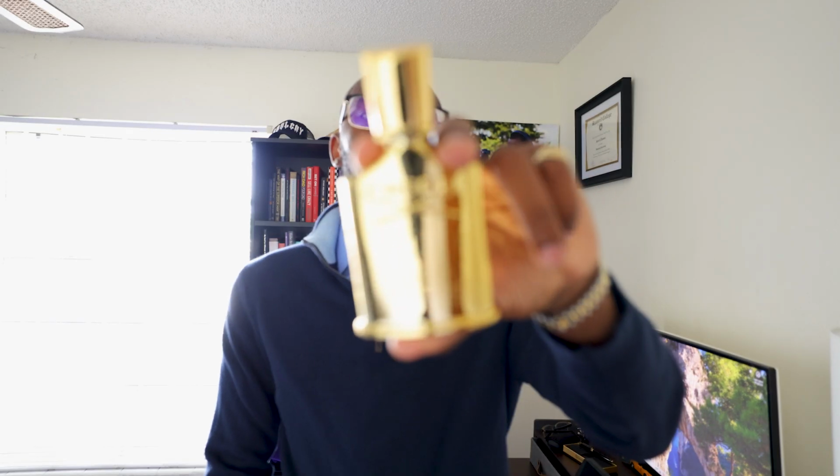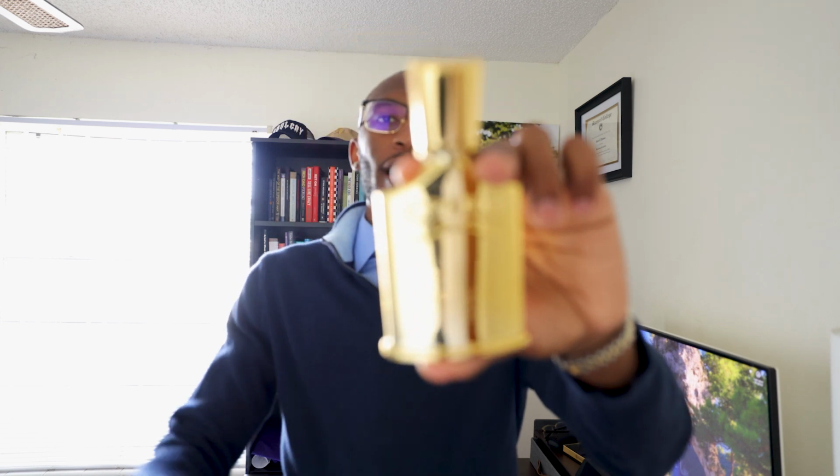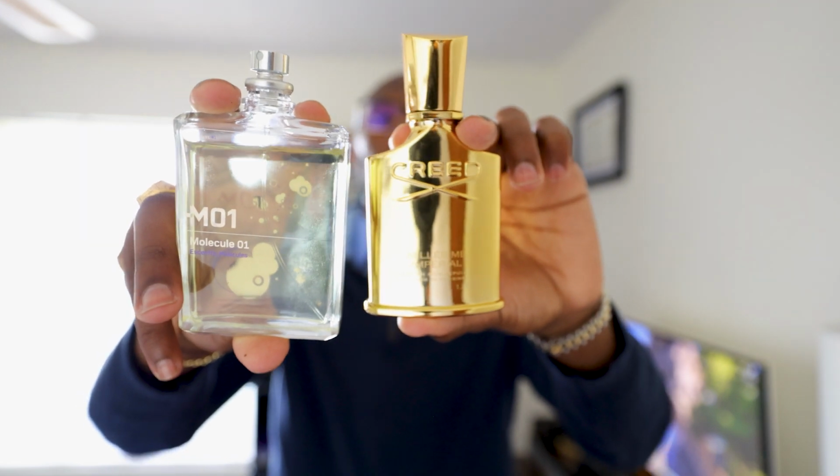Number 5 on my list, we got Creed Millesime Imperial. And what I do with this to make it perform better, I layer it with Molecule 01. The reason I do that is because we all know Creed Millesime Imperial just doesn't perform well. So for me to enhance that performance, I use Molecule 01, I layer them together, and that's what makes this perform better, and it works really well.